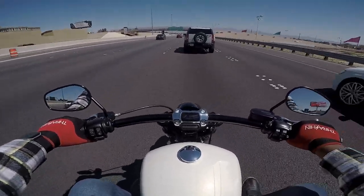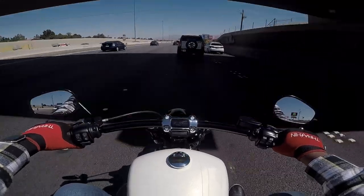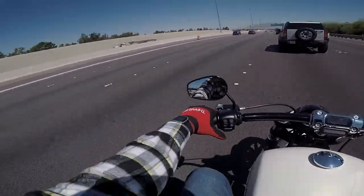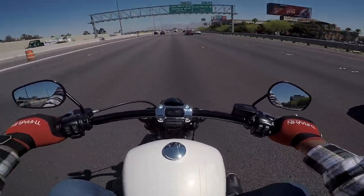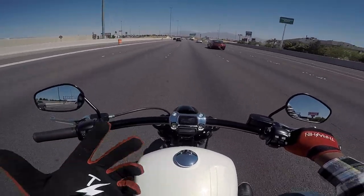Nice and smooth on the interstate, I like it. I say interstate into the highway. I came here from Louisiana, so get over it. Got more than enough passing power. And I mean, you can just cruise.